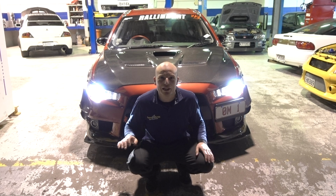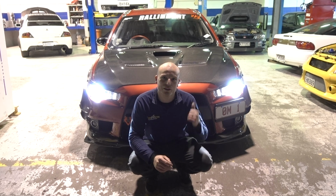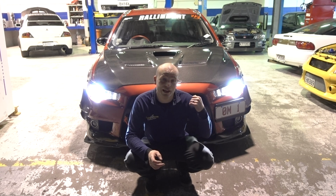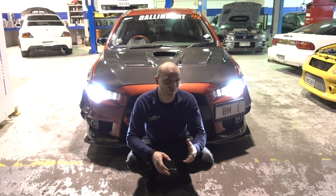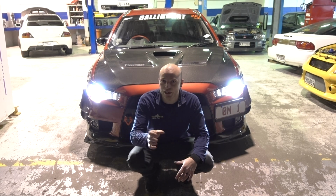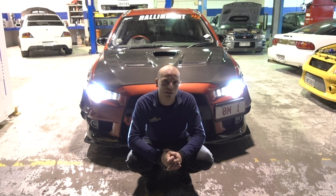From the performance side, the car has had a few upgrades, including a 3-inch Tomei titanium exhaust, which is really lightweight and gives a nice note to the car. And it's running an upgraded intercooler top pipe, and it's been retuned.